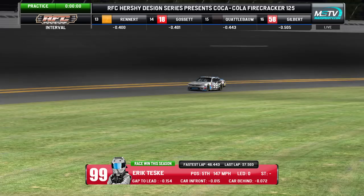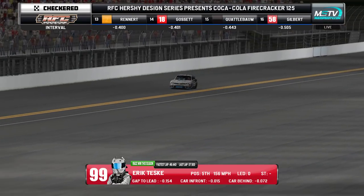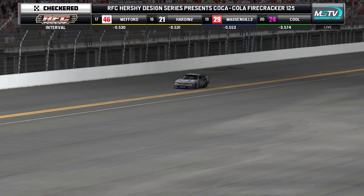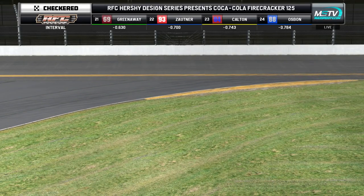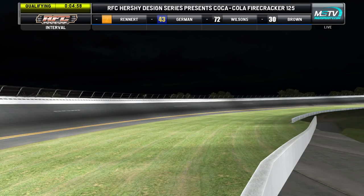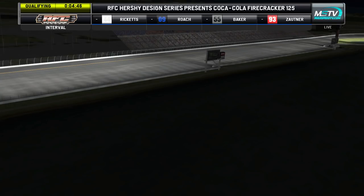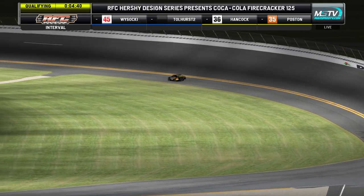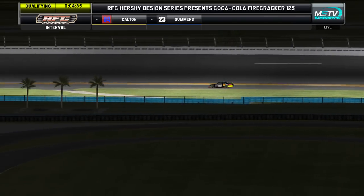So qualifying is getting ready to happen here. It will be a single car qualifying. We'll see these guys come out on the track. And then we're going to have to switch sessions and move on over into a different lobby here. But you guys watching on YouTube won't have to go anywhere. I will have to do all the work, so make sure you guys don't panic. After qualifying, we will step away, do a little commercial break, and then we'll get back into the racing action with our Firecracker 125 here at Daytona.